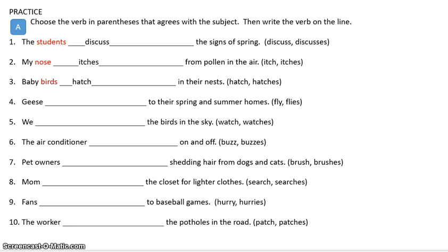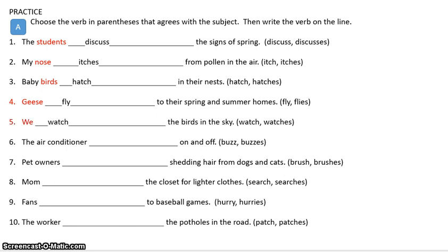Okay, now that you're back, we're going to go through this kind of quickly because I'm almost out of time. But you should have birds in red, hatch. Number 4, geese is your subject. Geese fly. Okay, geese is plural in this case. If it was singular, it would be goose. So geese is plural. Geese fly.